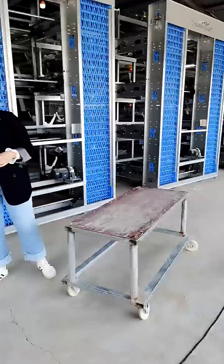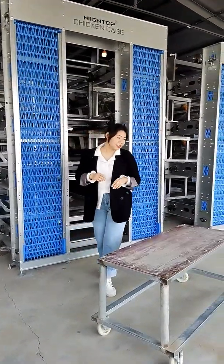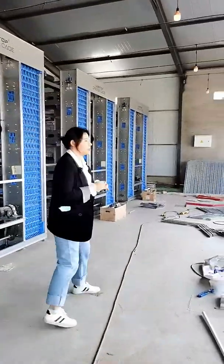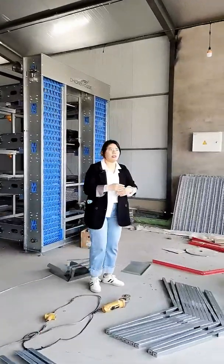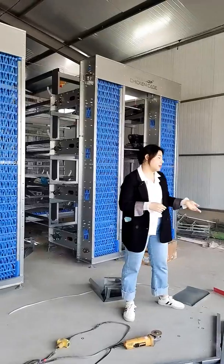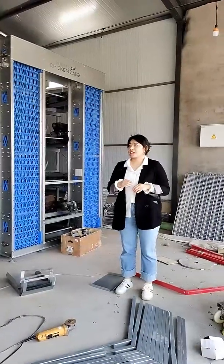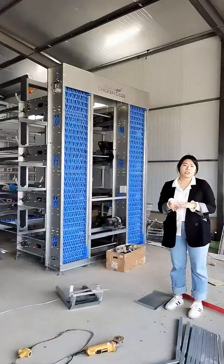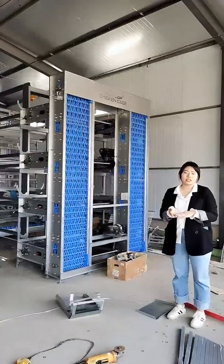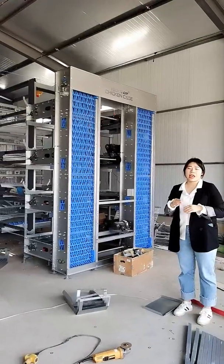Okay, now the save feed problem has been solved. Let's talk about the second one, how to save water. To save water, let me introduce you to the HIGHTOP automatic drinking system. Because the chicken house is in the installation process, the drinking system has not been installed yet, but I can give you an introduction. Maybe you have the same concerns about the water, like how to save water, how to make sure the water is clean, how to make sure that chickens get enough water, and how to record the water consumption. The HIGHTOP automatic drinking system can help you with all these concerns.